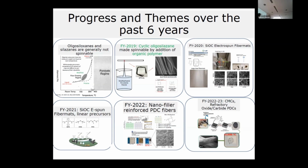Early this year, we have increased collaboration with industry, which is more interested in ceramic matrix composite interfacial coatings, for example. So here we have been looking at more complex PDCs: hafnium containing SiCN, tantalum containing SiCN, SiOC, and their processing and then use as a coating material, as a matrix material, and also high temperature calorimetry involving metal containing PDC.